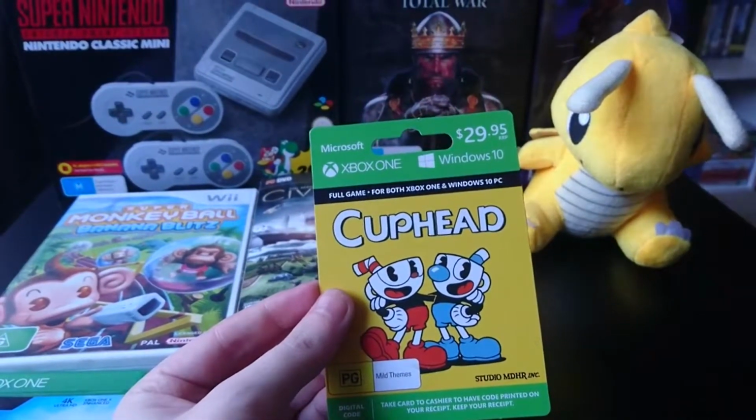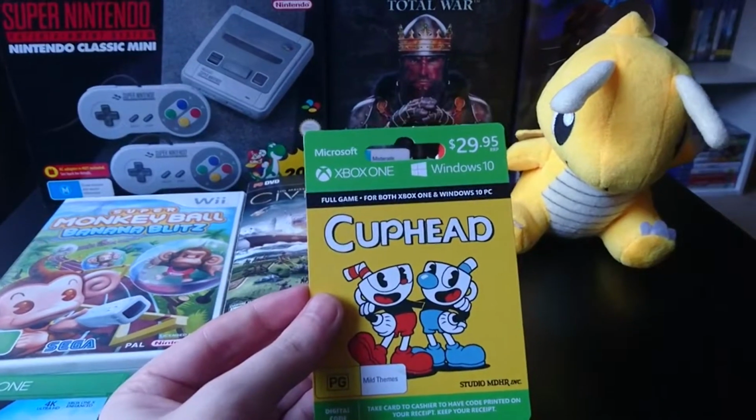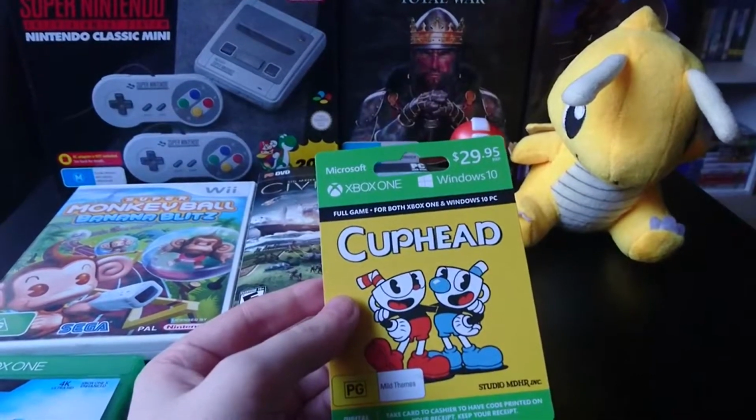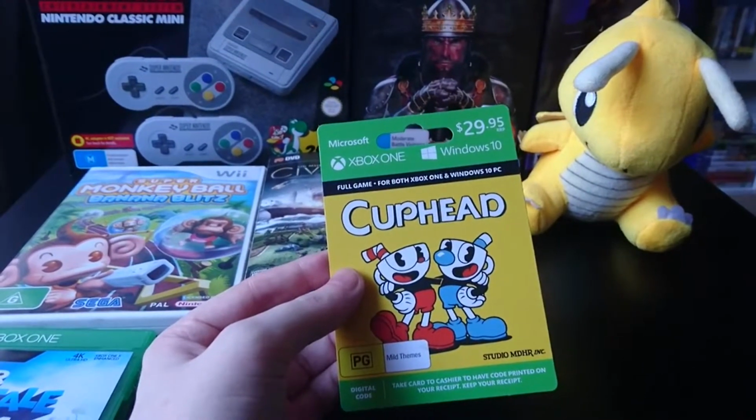Cuphead, you've known I've had this already if you've watched my last video, which was the Game of the Year. I paid $30 for it, as you can see at the top right corner of the card. I've said what I've said about Cuphead in the last video. Great game, but I don't think it's as good as everyone claims it is.